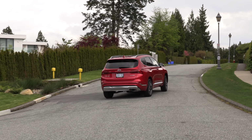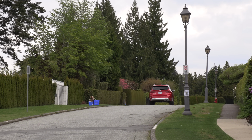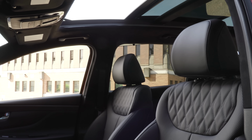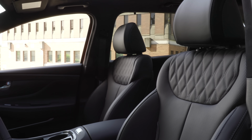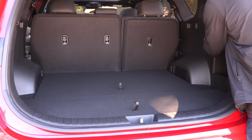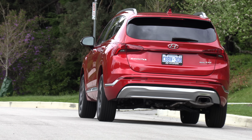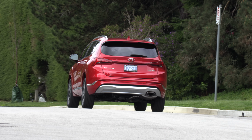So I think the best value trim on this Santa Fe would be the Preferred trim. I would add the Trend package for $2,100 because I want the panoramic sunroof and the leather seating surfaces. You get the remote release for the second row seats and the LED tail lights. So these things are all great, and I would put that as the best value trim. And what does that come in at, roughly? It comes out over $39,000. So it seems to me that they're pushing Santa Fe upscale. That's coming up in our hot topic.